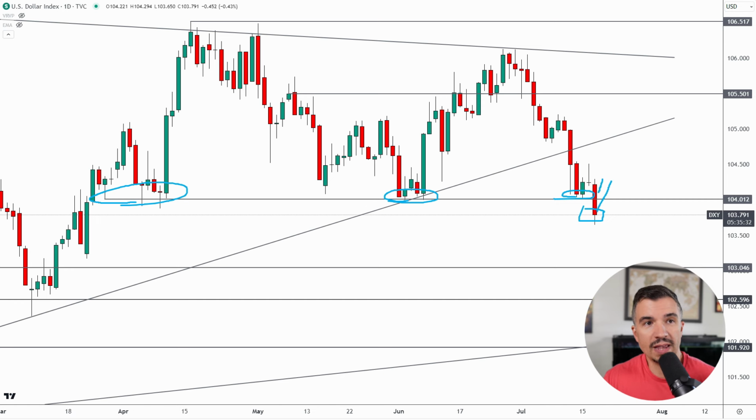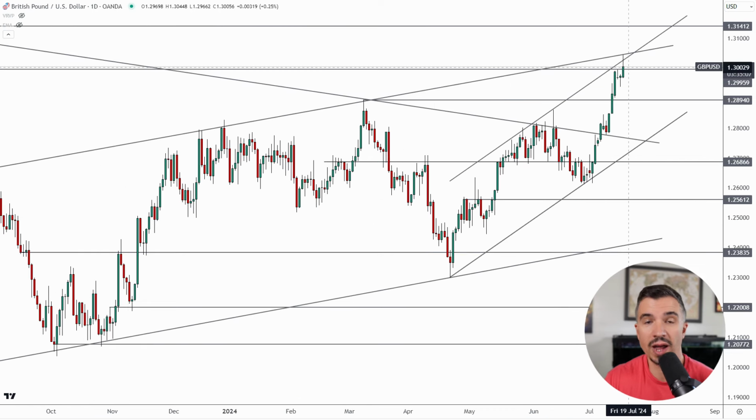So again, the safest way, in my opinion, to play this is to wait for a daily close back above 104. And if you want to play it safe, wait for a daily close back above lows like this back here, so just above that 104 mark. Because until that time, this area right here is going to be resistance, which means that we could see the pound continue higher even though it's coming into some really strong resistance this week.